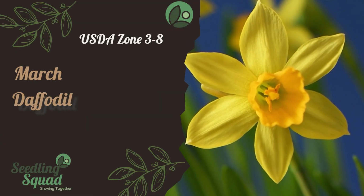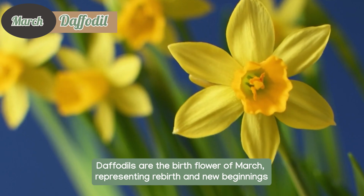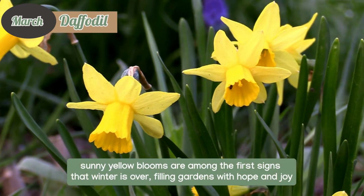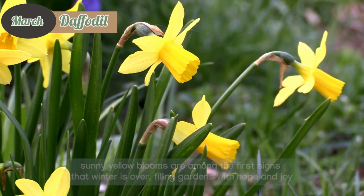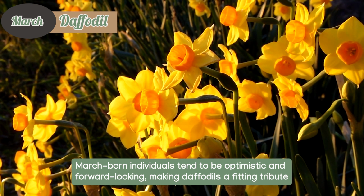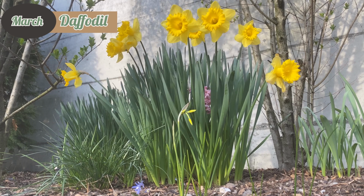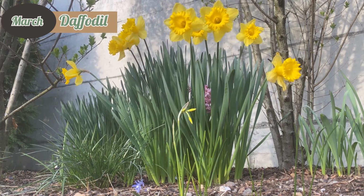March, Daffodil. Daffodils are the birth flower of March, representing rebirth and new beginnings. Their sunny yellow blooms are among the first signs that winter is over, filling gardens with hope and joy. March-born individuals tend to be optimistic and forward-looking, making daffodils a fitting tribute. They're also great for celebrating new life events like births, new jobs, or fresh starts.